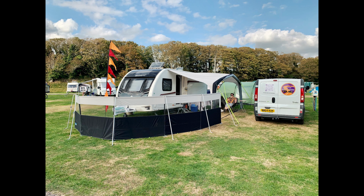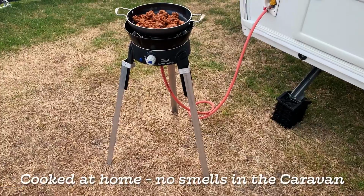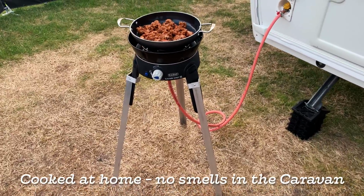All set up. It didn't take long this time. Reheating a curry that we had prepared earlier.